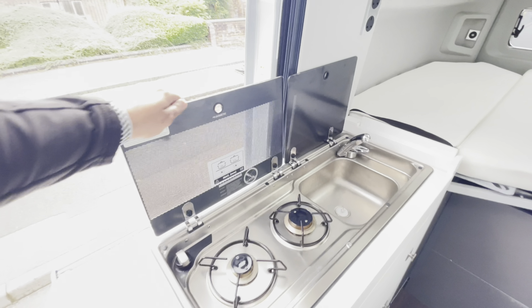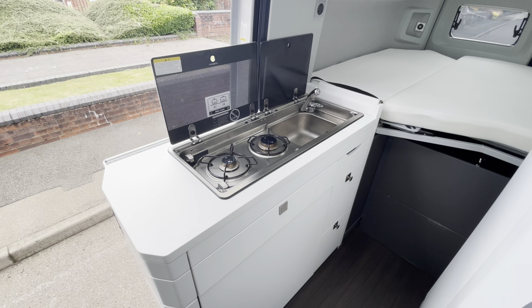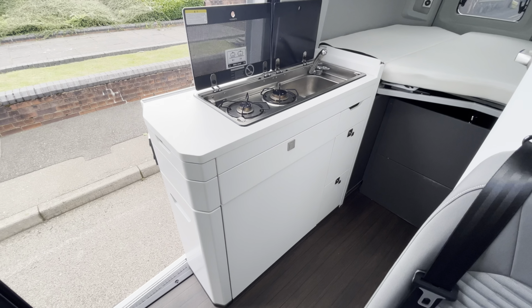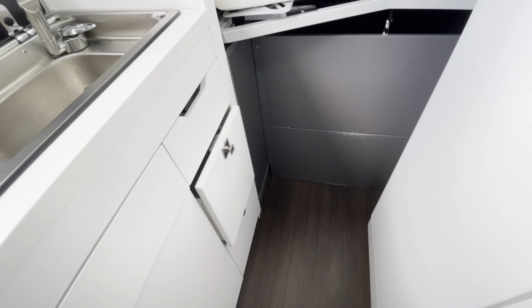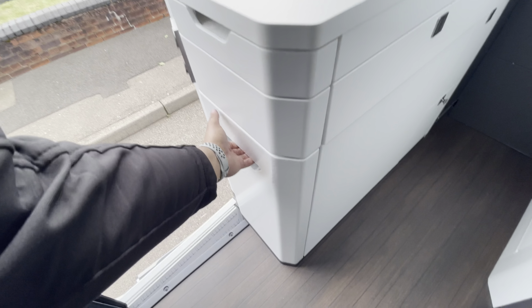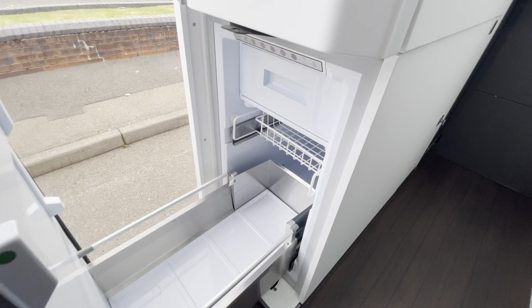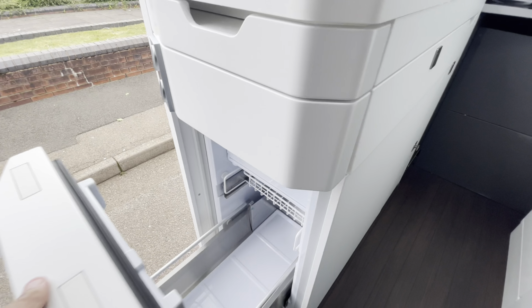The Grand California comes with an excellent kitchen prep area. The vehicle comes with a twin hob burner as well as a sink with a foldable tap. Beneath this there are some storage drawers with a soft close feature. This area also comes with an extendable work surface. Below this there is a fridge with a rack as well as a freezer compartment, perfect for keeping all your food items chilled.